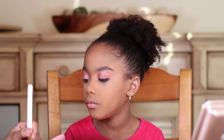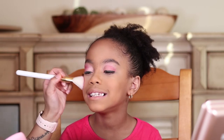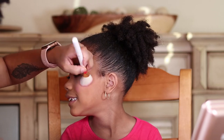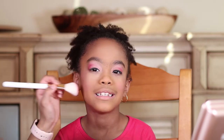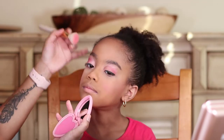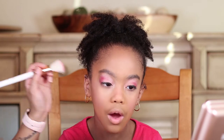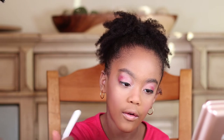It's so cute. It's like a little heart. We had a hard time opening it. Okay, smile. Close your eye. Okay. Wow. Did we use this? No, I didn't need to use that for you.